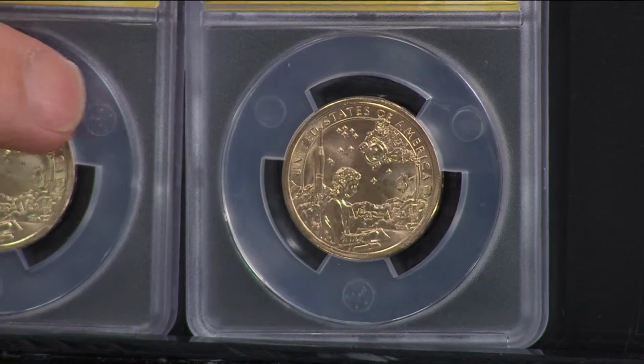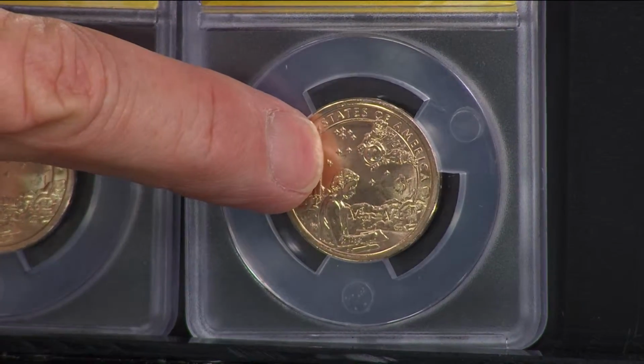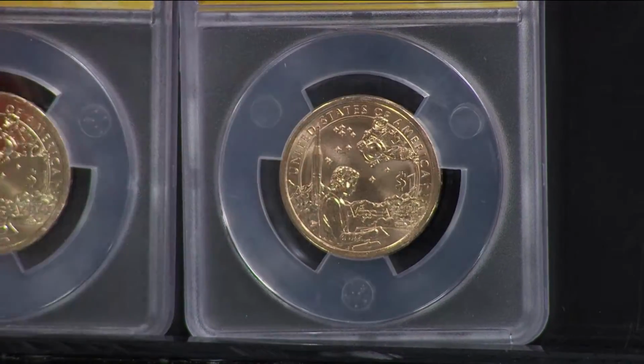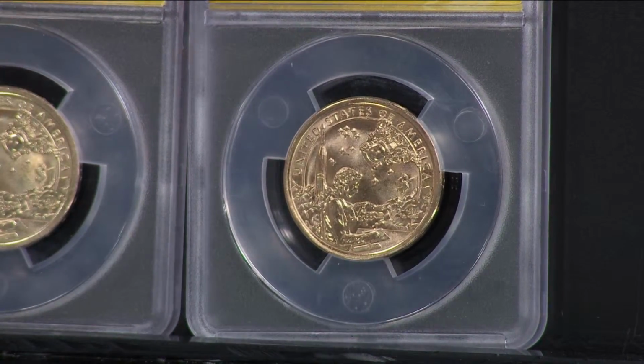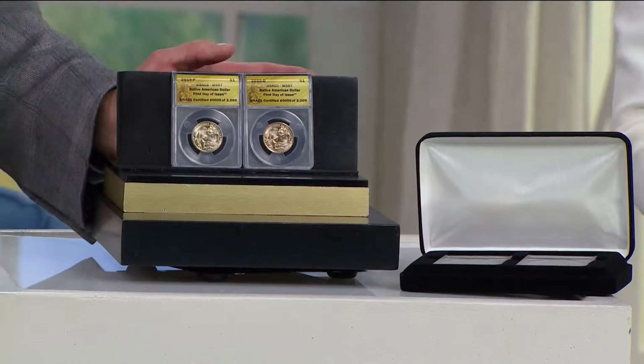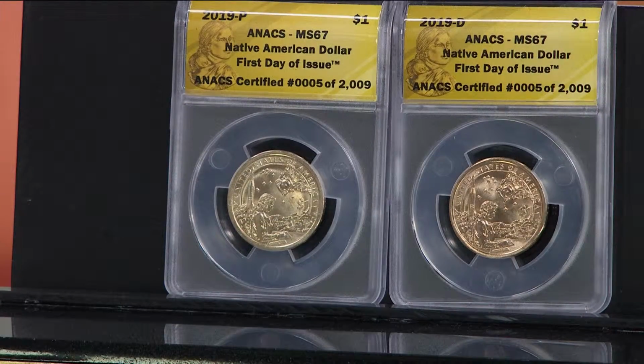But that's what you have. And then, of course, right here, I love the rocket on there as well, and the stars. It's a nice looking coin. It is just a spectacular design. So it was just released. You're going to get a Philadelphia mint and a Denver mint, certified mint state 67. You get the pair for $49.95.